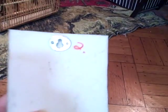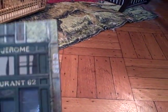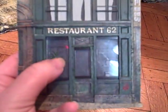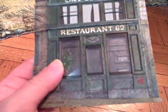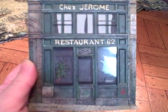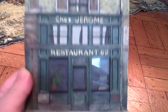Was for $2. So you can see it's a wall hanging. It's got a hook there in the back. It says Chez Jerome Restaurant. And it's got like plastic here to make it look like the windows. And I just think that's so neat. It's such a unique kind of wall hanging thing.